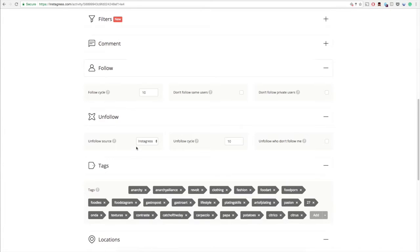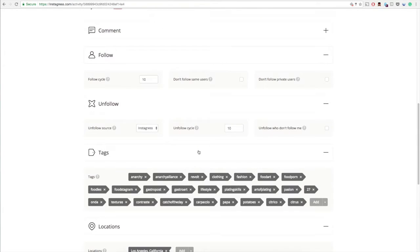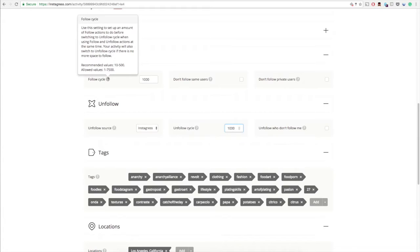So follow and unfollow cycle. We had it set to follow and to unfollow people. So what that means is it's going to be here in your follow cycle. I recommend a follow cycle of 1,000 and unfollow cycle of 1,000. What this means is that it's going to follow 1,000 people, and once it's done following 1,000 people, it will then unfollow 1,000 people.